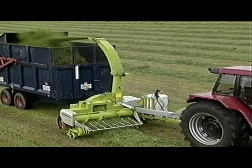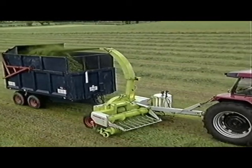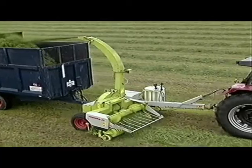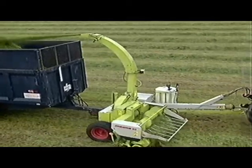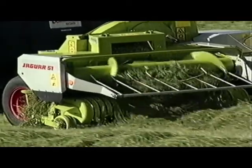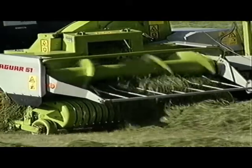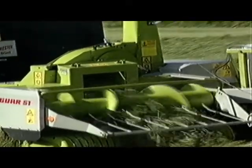See for yourself what a clean job that 5 feet 4 inch wide pickup does, collecting 15 feet of grass that's been rowed up with the Liner 470. From the pickup, it's fed by 2 feed rollers through the high-capacity intake, which, at 16 inches, is the widest in its class. The wider the intake, the greater the output potential, and the 51 comes very close to machines that cost half as much again.